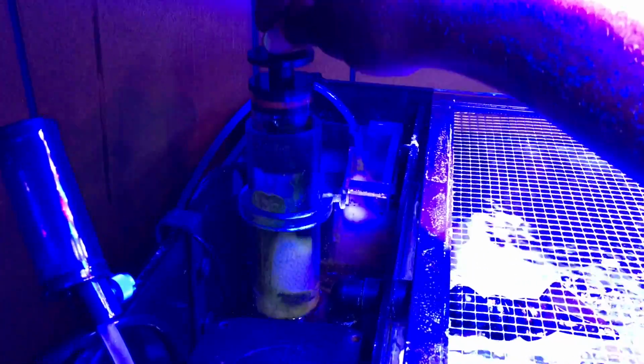Now, as far as the reactor, really can't tell if this thing's helping me as much as I thought it would. It's definitely time to replace the media, I know that. But as you can tell, it is growing algae inside the glass, a side effect of the light shining down on it. But I'll show you guys the algae in my tank here a little later in the vid, and you guys let me know what you think. But so far, it's performing as far as mechanically.